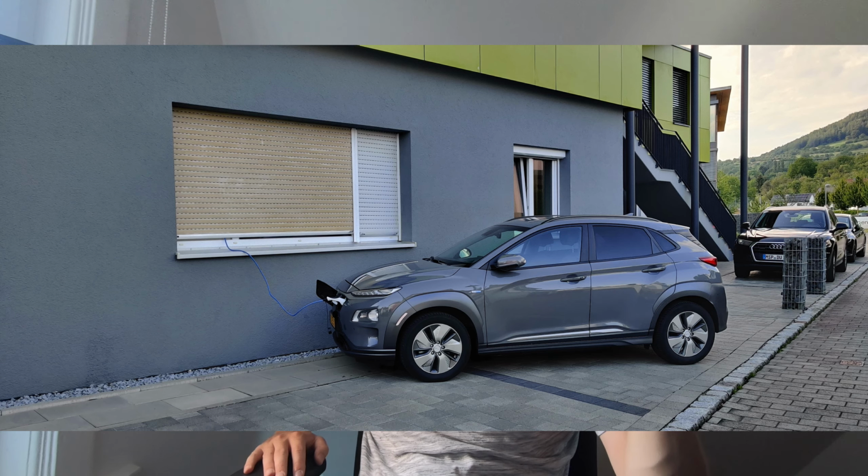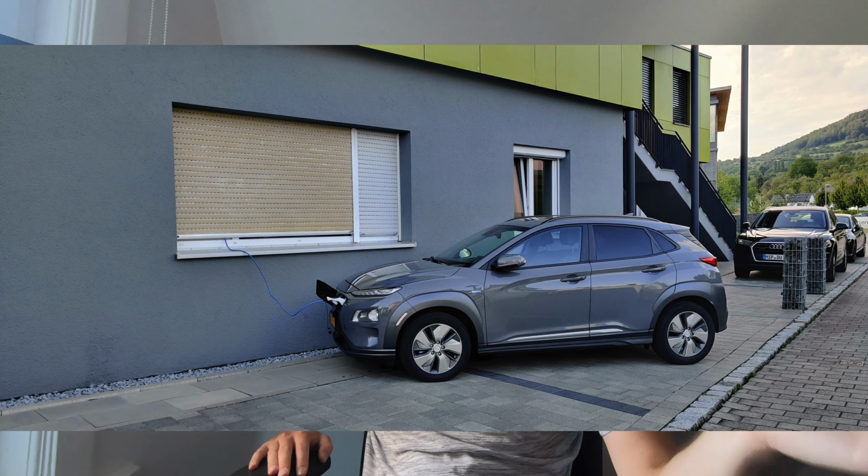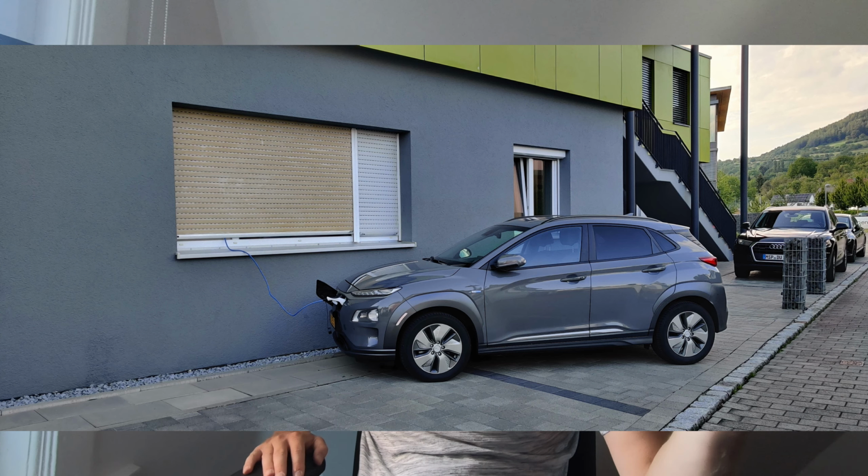So I asked the lady at the reception, can I charge my car over here? Just put it in a wall plug, and put the charger through the window, put it in a wall plug, and that's it. And I was allowed to do that, so that was actually pretty nice. So I charged again the night from 30 to around 70%.